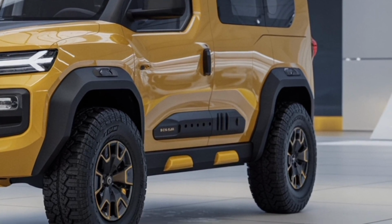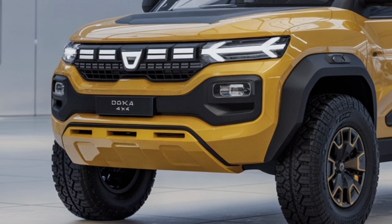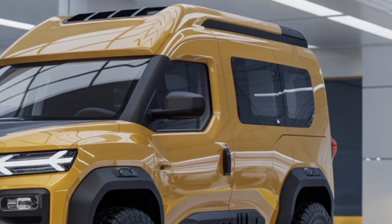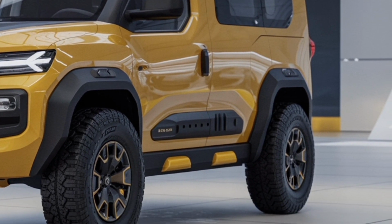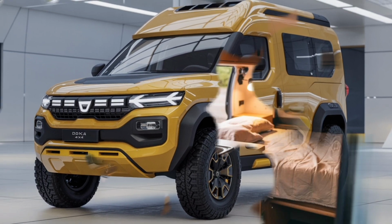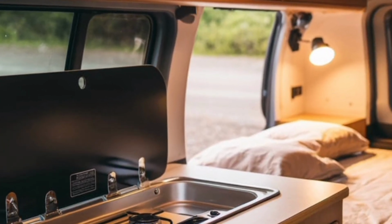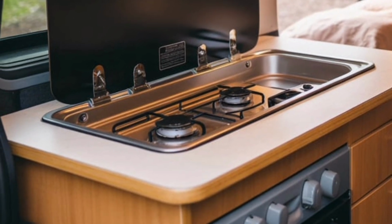Design-wise, the Dokker 4x4 camper van sticks to Dacia's philosophy of function over form. The exterior is boxy and utilitarian, with a high roof to maximize interior headroom and plenty of plastic cladding to protect against scratches from branches or gravel. The rear features a practical barn door setup, making it easy to load gear, and there's an optional roof rack for extra storage. The overall look is rugged rather than stylish, but that's part of its appeal. This is a vehicle that doesn't pretend to be anything other than what it is: a tough, no-frills camper for people who prioritize adventure over appearances.